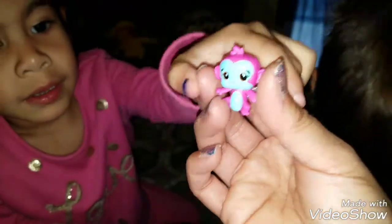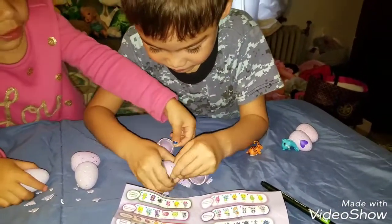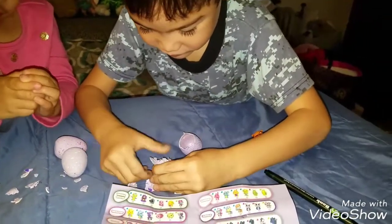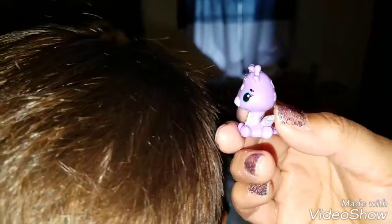Can I see, baby? So cute. Wait, one second. So now can I rub my other one? There's eggs hatching. This one, okay, let's see. Oh, I got a giraffe! It's a purple one. It's so cute and cool. Oh, look how cute it is. Very cute. What are you gonna name him? I'm going to name him Giraffe.